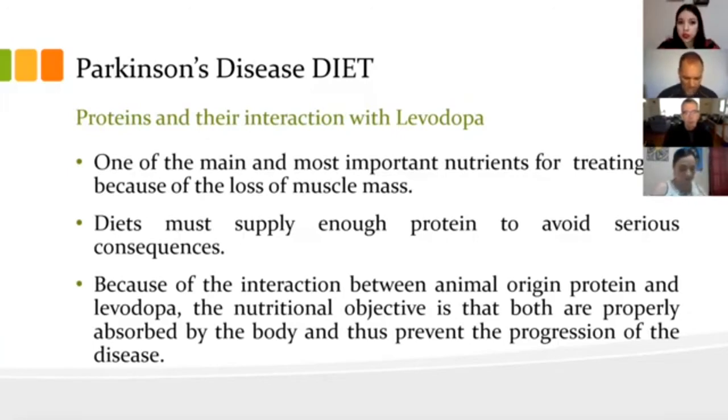Make a redistribution in the protein intake so that we can see if it really is levodopa in very low doses or if it is the diet. In most of the cases, it's the diet. The patients are eating a lot of animal proteins that prevent the levodopa from being absorbed well. So we don't have to increase the levodopa. We only have to control proteins in the diet. That is in most of the cases. But there are other cases where this doesn't happen, where they don't have any sensitivity, and yes, they have to increase levodopa.